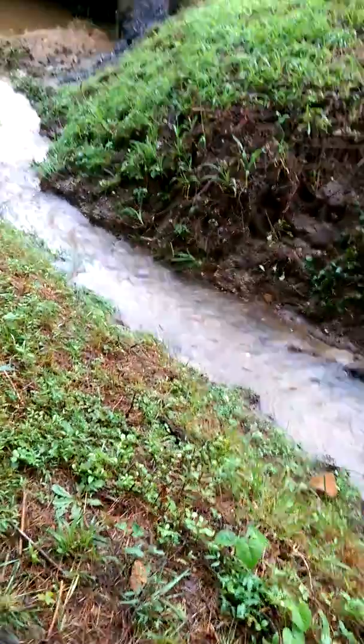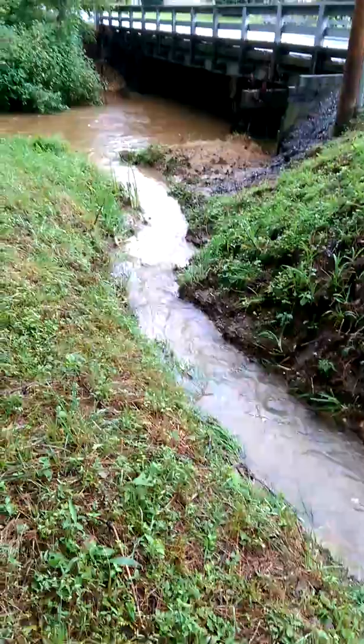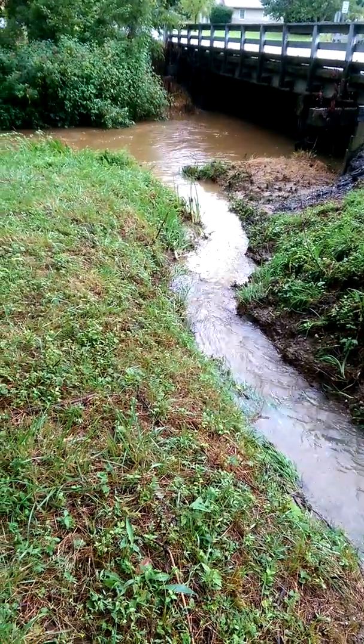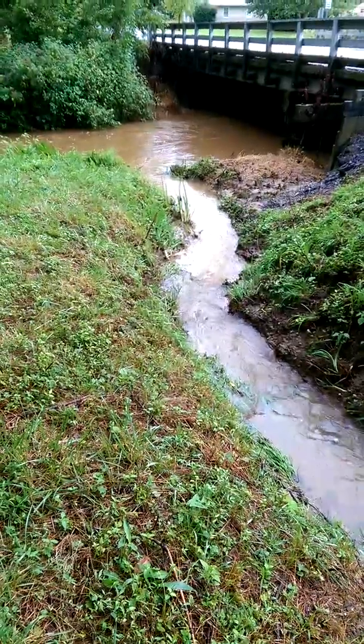But as you can see, when you get down here by the creek, the stream, whatever you want to call it, it's flowing right in there.